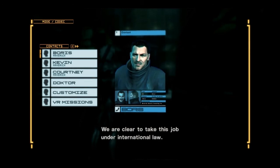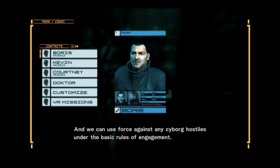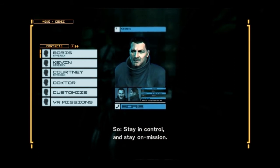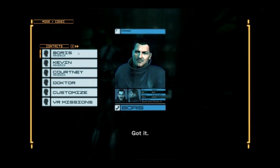We are clear to take this job under international law, and we can use force against any cyborg hostiles under the basic rules of engagement. But remember, if we harm any civilians, on purpose or no, it will mean trouble. All kinds of trouble. So, stay in control and stay on mission. Got it.